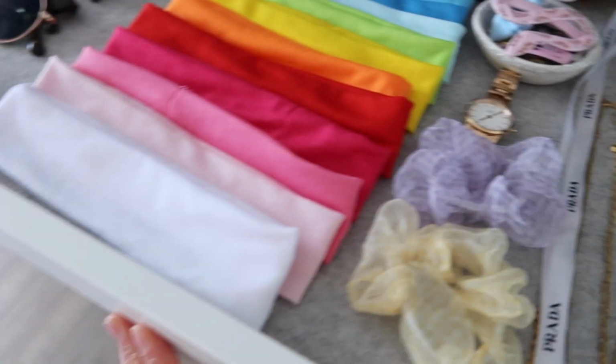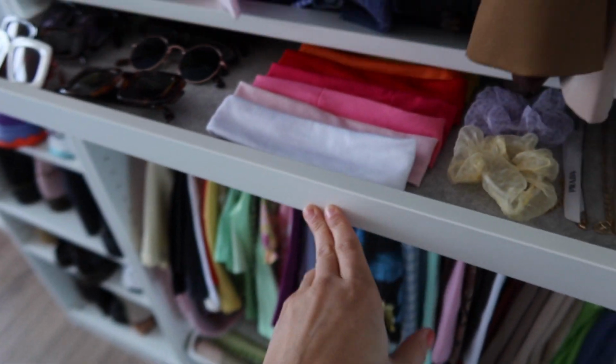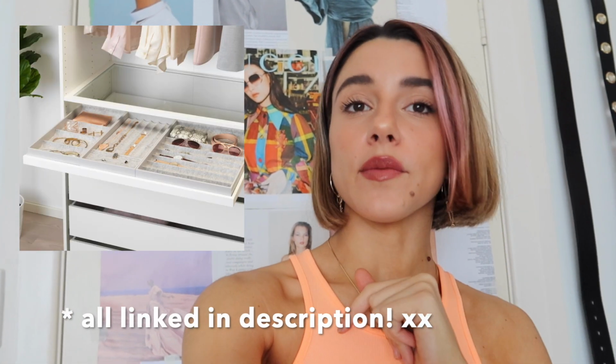And those pieces there are my go-to everyday pieces. I love wearing them all the time. These pieces are more statement-y, or maybe they're similar to items I already have, so I just keep them in this drawer. It keeps them safe from dust and things like that. So that pull-out shelf for my accessories is definitely an add-on. So is the glass shelf, and so is the pull-out basket.